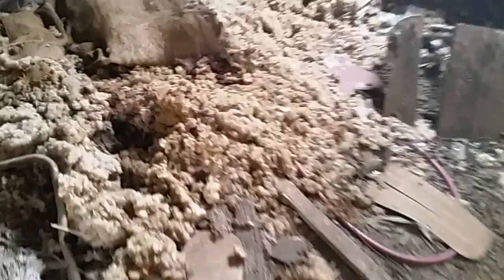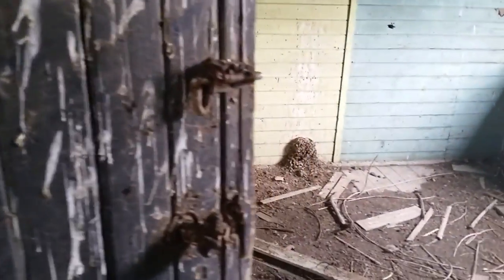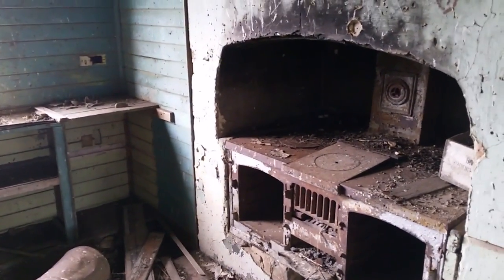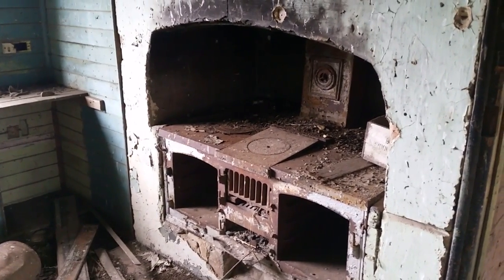That's a whole lot of fleece from the sheep. Somebody left a couple of bags in here. Somebody told me on my video that this house was here and he remembers it quite well, and that it didn't have a very good history of people living in it and all sorts of stuff. People tried to live in it and they never lasted very long. Oh no, here's the kitchen here.